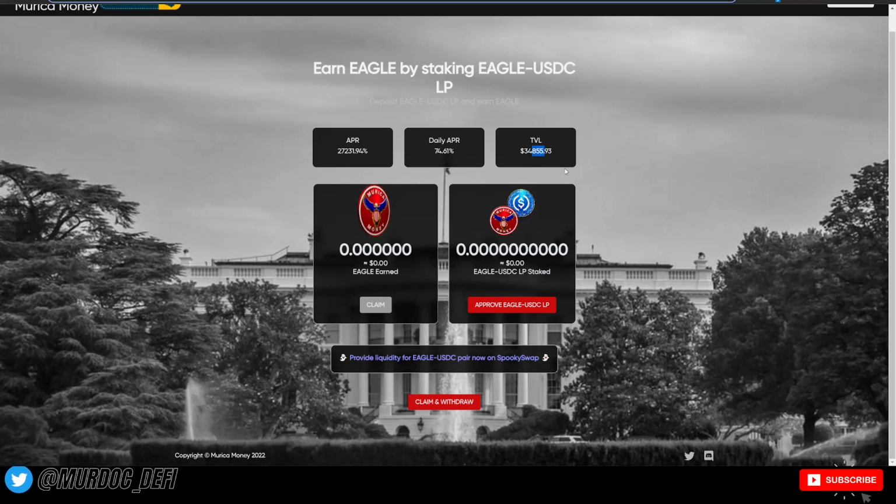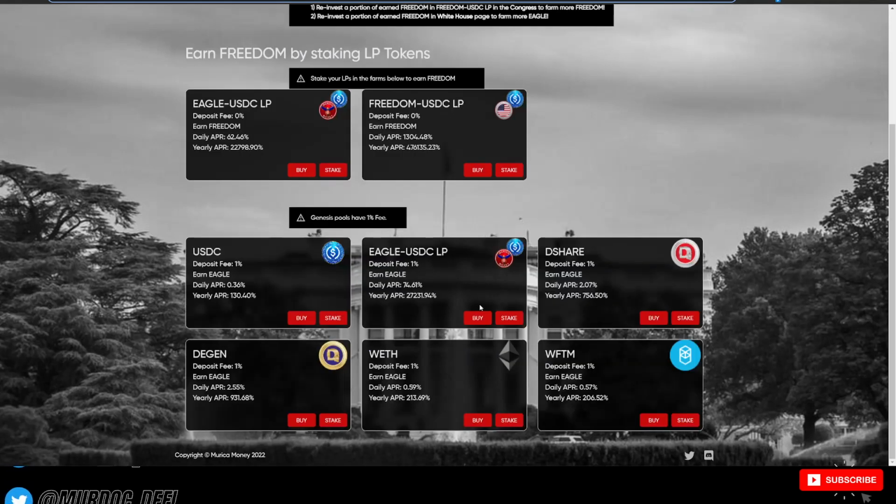About $34,000 of these LP tokens are locked up already in that pool. They also have a D-share pool and a DGen pool, which is all DGen finance, which we've covered a few times here on the channel. I really like what they're doing. They seem to really be innovating in the Toonfork space.